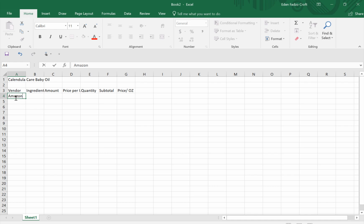So we're going to go here and we're going to say Amazon. In fact, let's go ahead and Control X so we can cut this and go one down. Control V, we're going to paste it there just to give us some breathing room so we can see things easily. Okay, so the vendor is going to be Amazon. The product is going to be organic sunflower oil. The amount, we're going to get a gallon size.